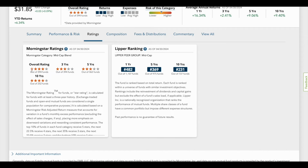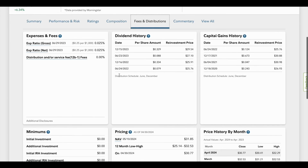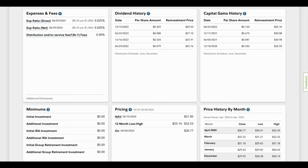Reviewing the ratings here, we can see the Morningstar ratings, 4 stars out of 394 funds. The 10-year is 4 stars out of 252. So for me, that shows that there's confidence within the fund. Now let's go over fees and distributions. As you can see here, you are going to pay 0.025%. What that means is for every $1,000 you have invested, you're going to pay 25 cents a year on it.